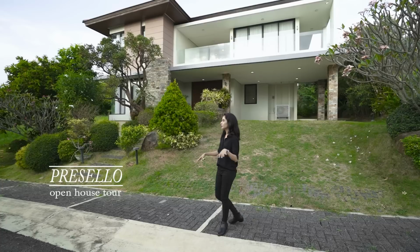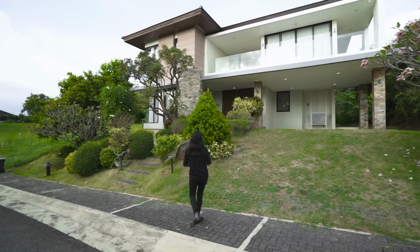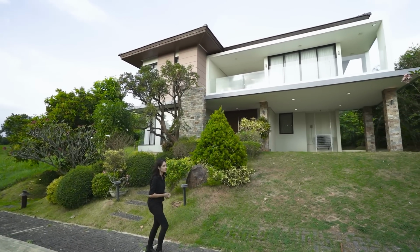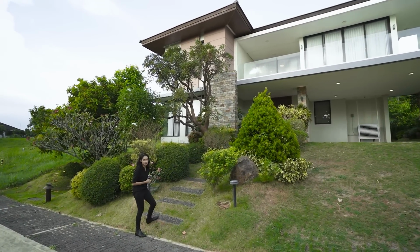Now, from the road, you can clearly see your non-gated facade because this is a very exclusive subdivision after all. And my oh my, what a beaut it is, right? It has that curbside appeal, as we have recently learned from one of our more recent house tour videos.